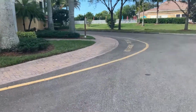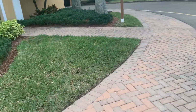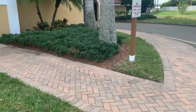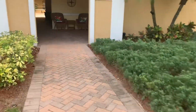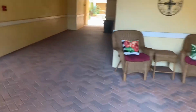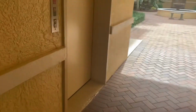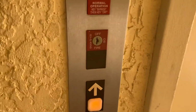I'm surprised these buildings have 2 elevators because they could very easily have 1, but I don't know if it's for fire code or whatever. Yep, Dover Impulse. So 2 and 3 have Dover Impulse, 1 and 4 have ThyssenKrupp Aurora.